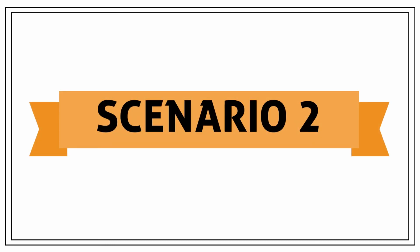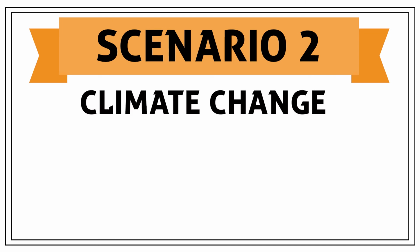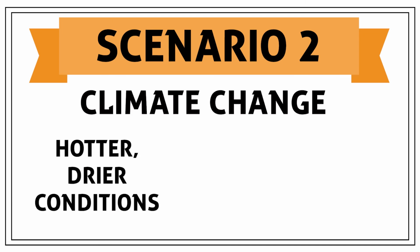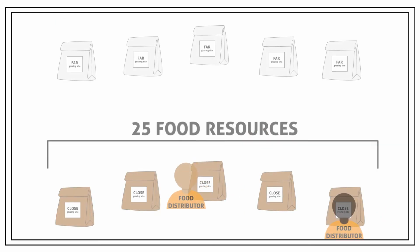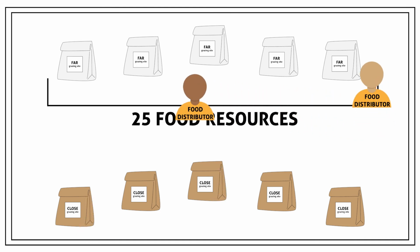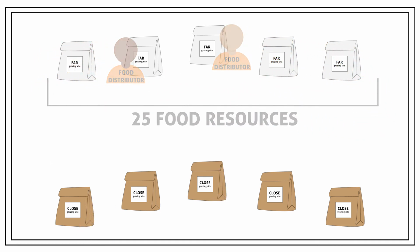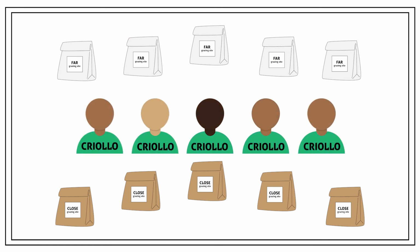Scenario 2 takes place under the conditions of climate change. Climate change is expected to lead to hotter and drier conditions and more drought in the Southwest, meaning plants likely won't grow as well and food resources will be limited. The food distributors will place 25 pennies in the close site bags and 25 in the far site bags. Conduct 6 rounds of the Angus trial and 6 rounds of the Criollo trial using the same rules as Scenario 1.